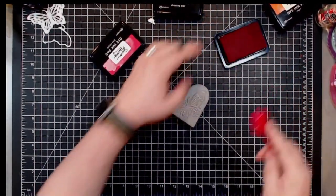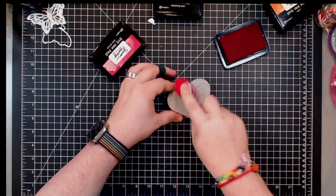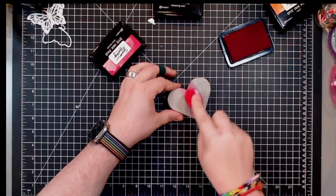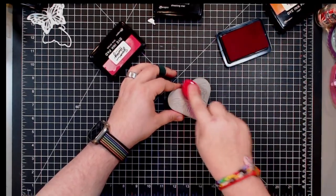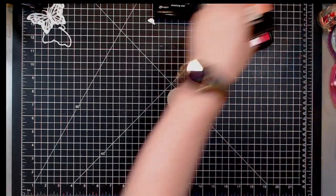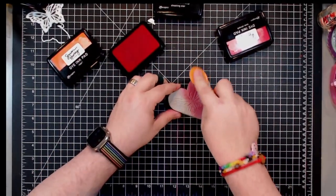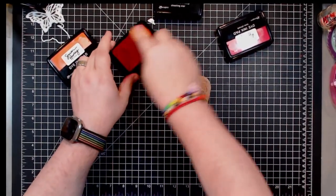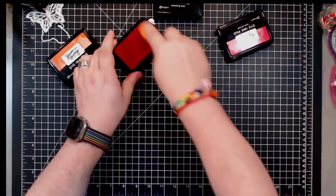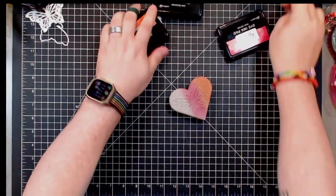So for this one, I'm going to take my blending brushes, and I'm going to add some color. So I'm going to create a color wash on this one. So I'm going to take my Love Struck in the center, just tapping towards the center. Then I'm going to grab my Roar. And then the Shooting Star.